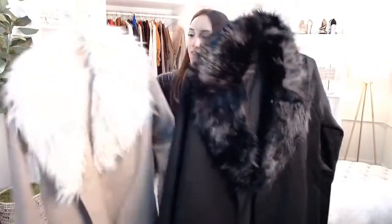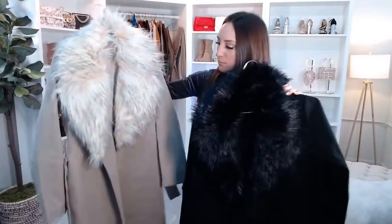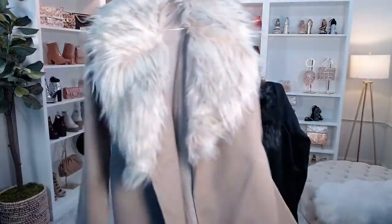Here's the black. And then this comes in a mauve color, which is kind of like a taupe. So this is called a formal affair faux fur jacket. It's a beige actually, so black and beige. This does have a reversible design, which is fun, so you could have a lot of fun with that. It has a nylon exterior. So this is kind of feeling like a faux wool fabric.